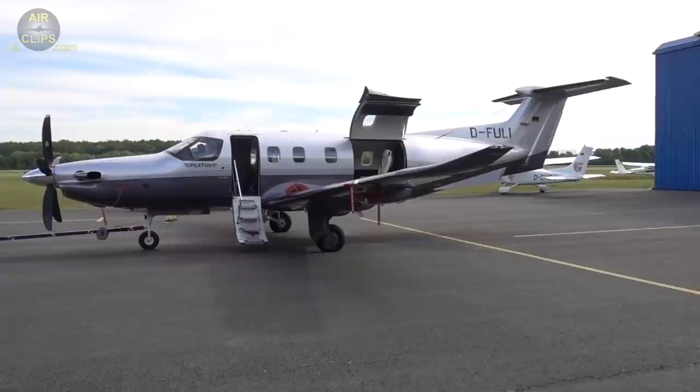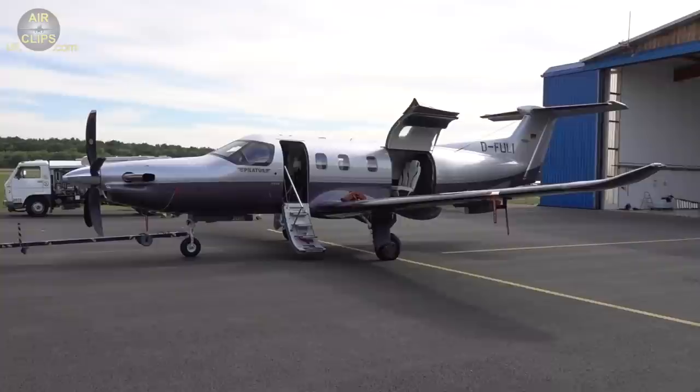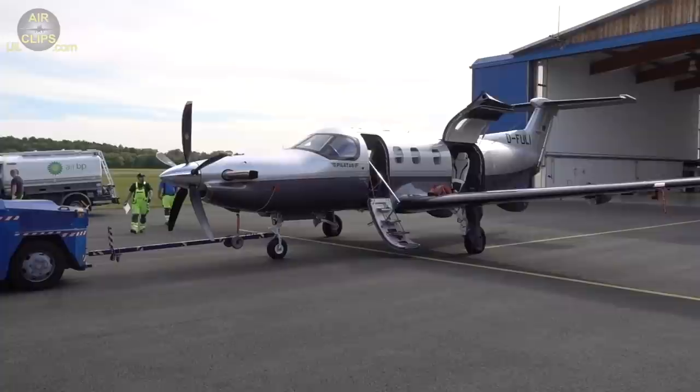After a beautiful flying day, our PC-12 NGX gets pushed back into Uli's hangar in Egelsbach now for a night rest. You have a good view here at the side cargo door, so it's a very flexibly used aircraft as well. You can add seats, remove seats, add cargo.